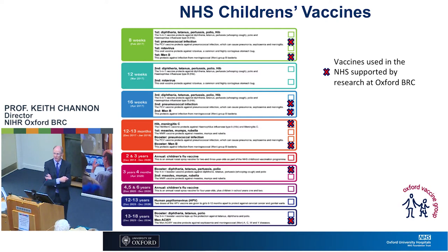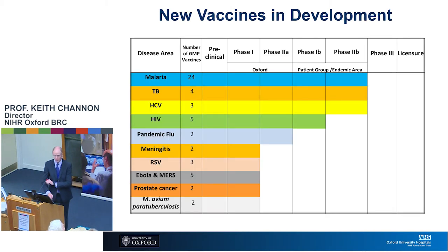The vaccine schedule here has red crosses against it, and that denotes the vaccines where research supported by the Oxford BRC through the Oxford Vaccine Group is part of the national NHS guidelines. So 50% of the vaccines in the current NHS schedule of vaccination for children are underpinned by research done in Oxford by clinician scientists. But vaccines in Oxford goes much wider, because Adrian Hill and colleagues in Oxford are currently working on developing a broad portfolio of many different new vaccines for a broad range of different conditions listed here, many of which you may think are not a major problem in Oxfordshire, but some of them are problems in the UK. And of course, these are very major problems for global health across our world.